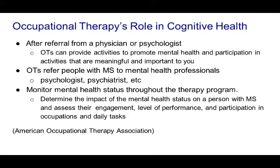So while an OT is working with someone with MS, they'll continually monitor their mental health status and see if any changes need to be made or any referrals need to be made. And they can determine the impact of the mental health status on a person with MS and assess their engagement, level of performance, and participation in occupations and daily tasks.